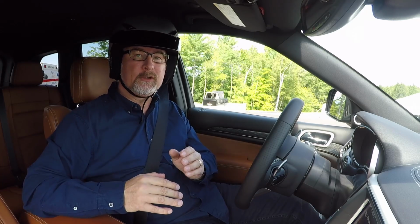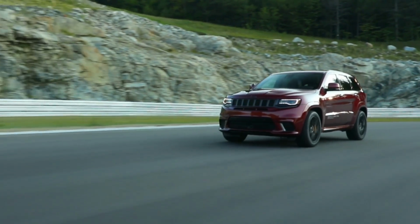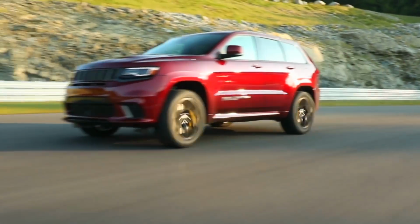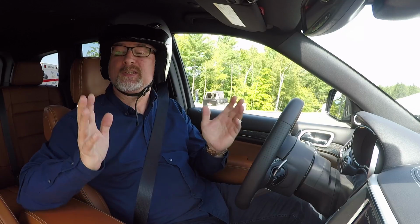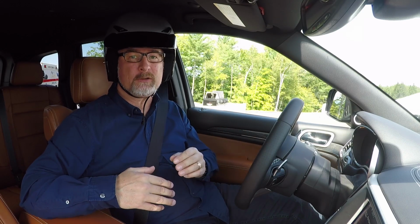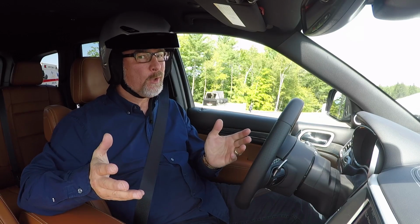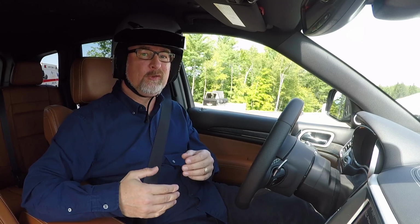Now, we got a handful of laps around this brand new facility here at Club Motorsports Park in Portland, Maine. Literally the first time the track's ever been used. Now, physics is against this thing. It's 2.4 tonnes and it has the frontal area of a small block of flats. But despite all that, it actually has quite a high level of performance out here.